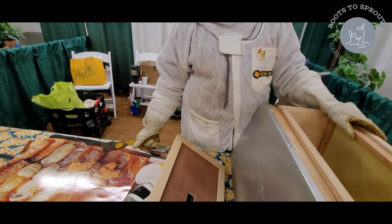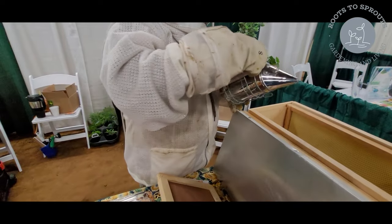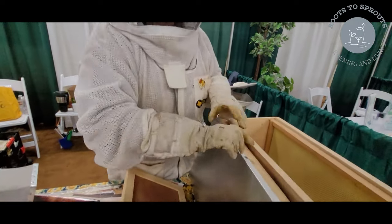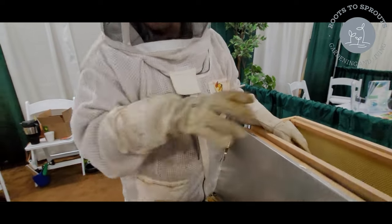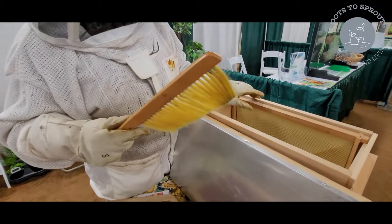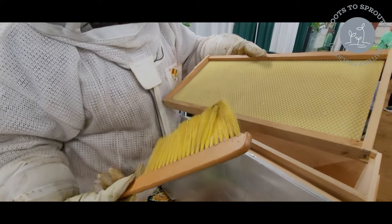And is it like a smoker? Yes, the smoker. When I take this top off, then I smoke. What that does is get the bees out of my way. They go down, so it's easy for me to work. They try to run away from the smoke. That's what the smoke is for. And then the brush. If I want to look at this frame, it's probably completely covered with bees, so you brush them. Okay, guys, go away so I can look.